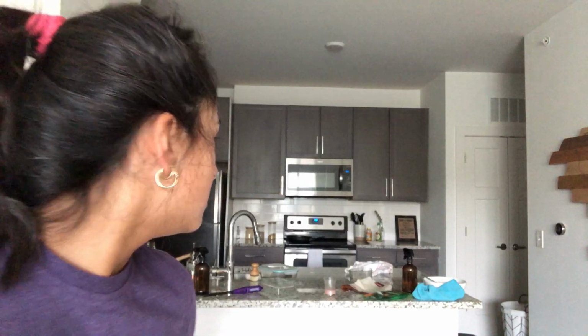I just realized that the kitchen is super messy and I knew this, but for some reason I thought it would be super easy to clean, but why? We're just gonna do this. We're gonna do this. Yay! Oh my gosh. We're gonna move these and vacuum.